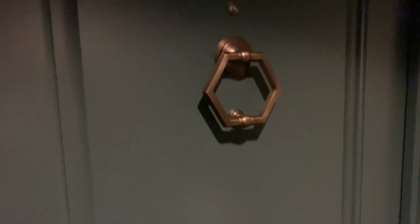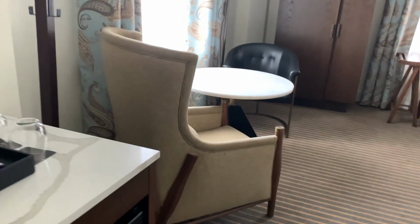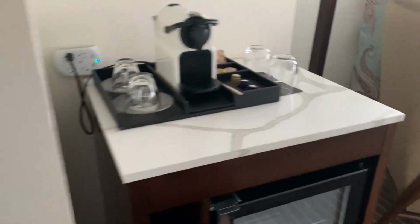I stayed in room 908. It was very quiet and at the end of the hallway, and I really could not have picked a better room myself. So just looking at those hexagons again, oh my gosh, they're so gorgeous. So when you entered the room, there was this cute little coffee area.